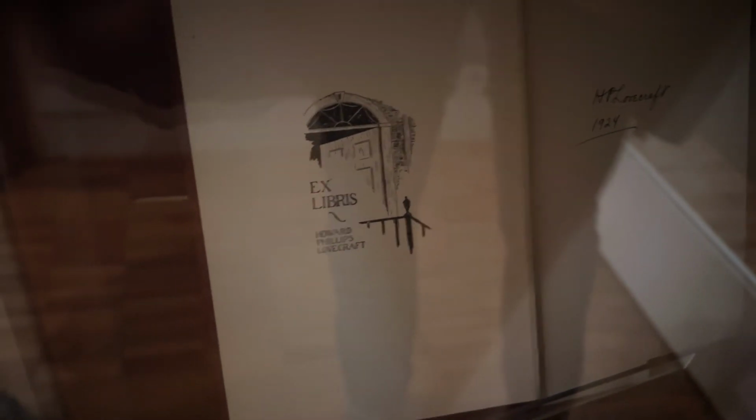And this is the Lovecraft bookplate that inspired me to make my own bookplate for the Secret Teachings books that we released last year. You can see this one from his own library in his own handwriting.